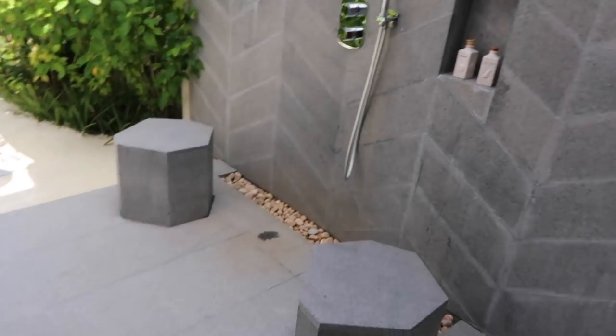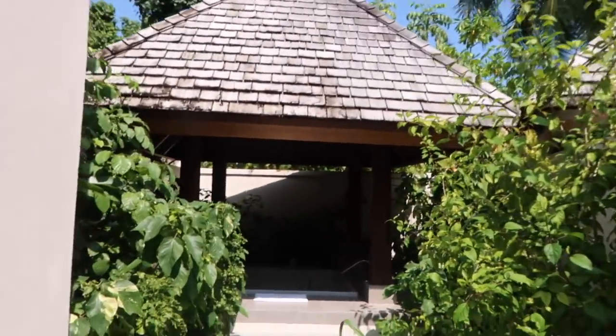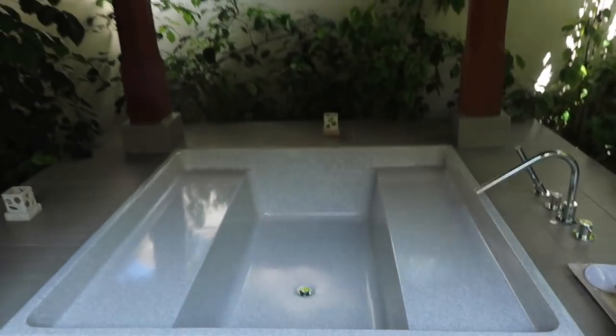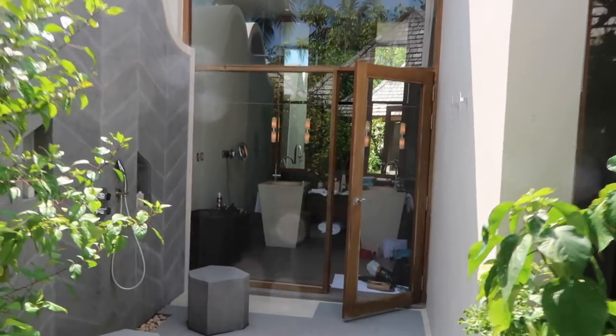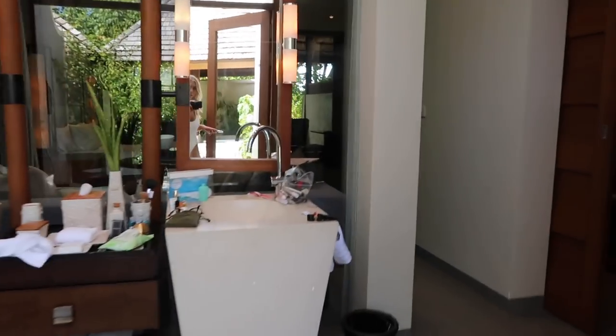So you've got your outdoor shower, which I cannot wait to go in. And then you've got this amazing bathtub, which I'm sure will be just incredible. So this is the hut. Well, it's not really a hut, it's more of a house. And then I just love how glassy it all is.